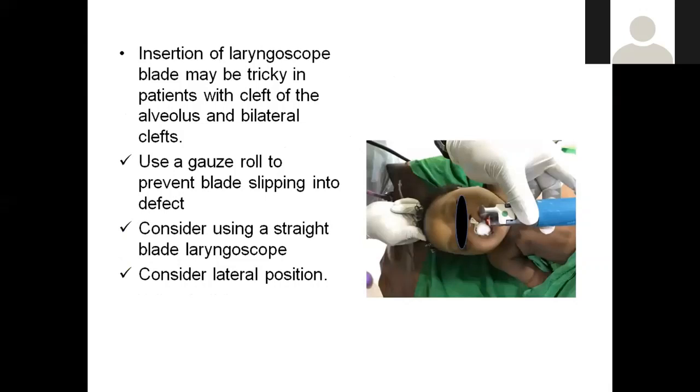Insertion of the laryngoscope blade may be tricky in patients with cleft of the alveolus and bilateral clefts. This picture shows the use of a gauze roll inserted here, which helps prevent the blade from slipping into the defect. One might also consider using a straight blade laryngoscope or the lateral position.